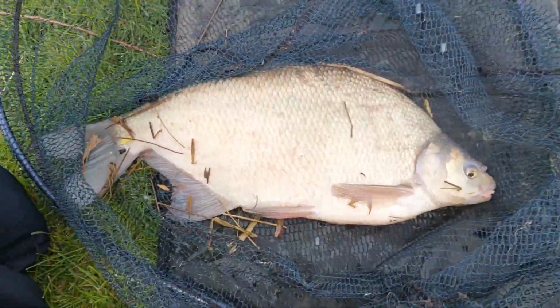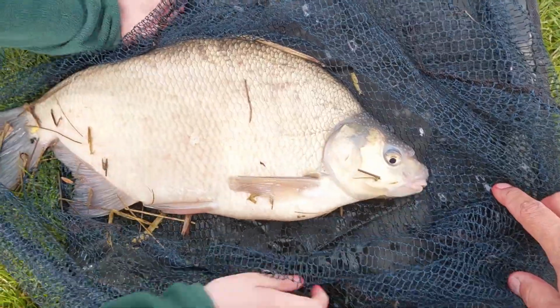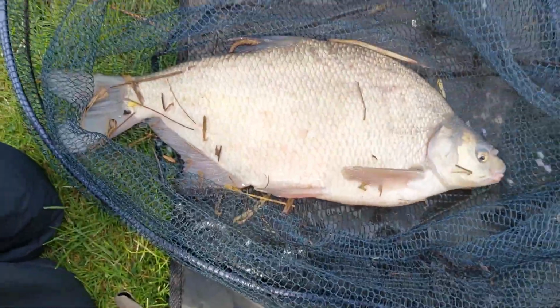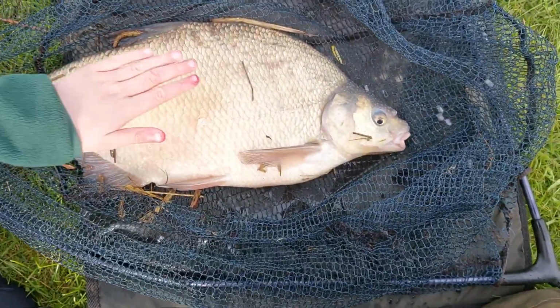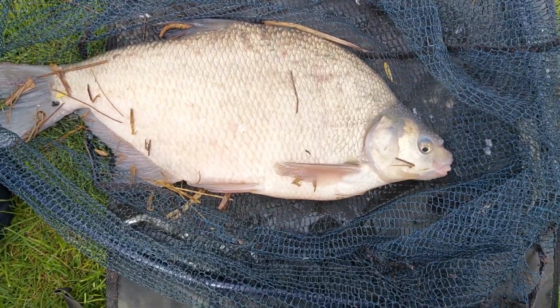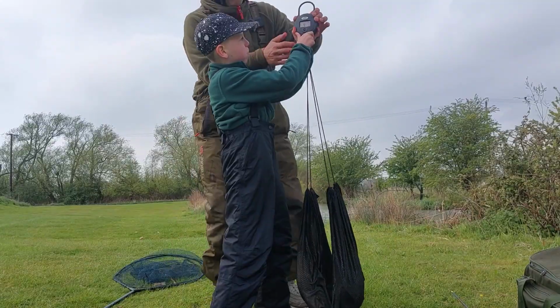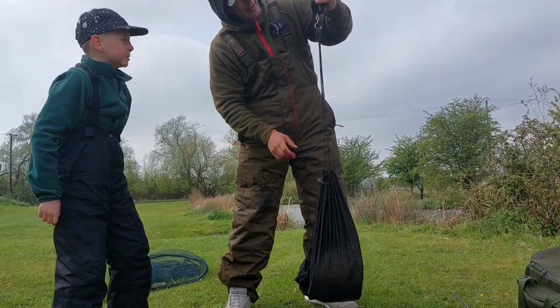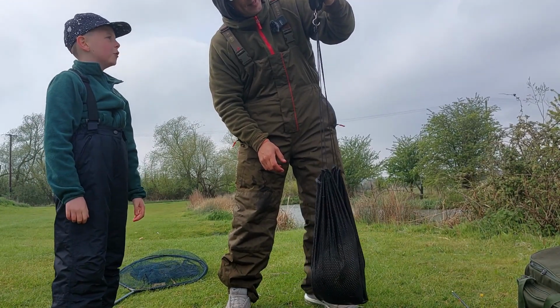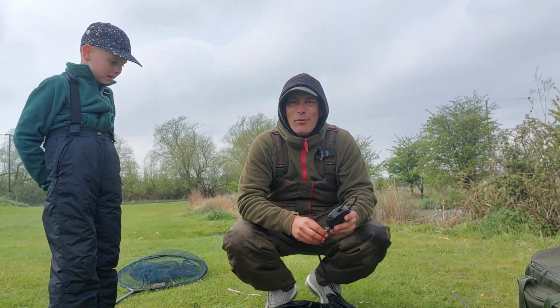What do you mean, bream? It's a bream. That's what we call a bream. Oh, that's a big old one for your first one, though. It's a nice one. Not going to weigh him, but he's at least, yeah, I'm going to weigh him. It's about 3.5 pounds, maybe. You want to weigh him, yeah? Okay. Yeah. Give me a minute. I'm going to lift him up. And he goes 4 pounds 7. 4 pounds 7 ounces. That's his first ever bream.